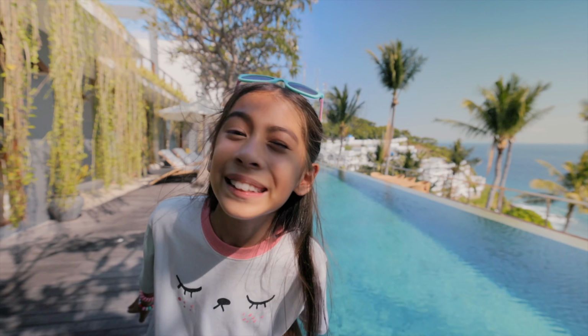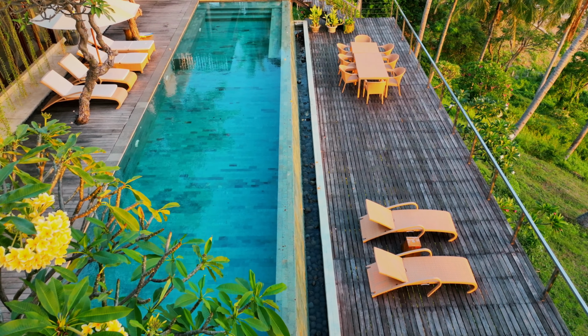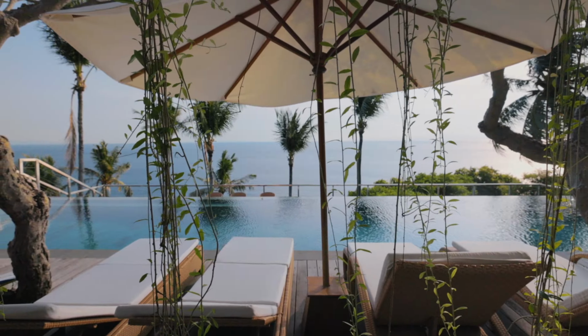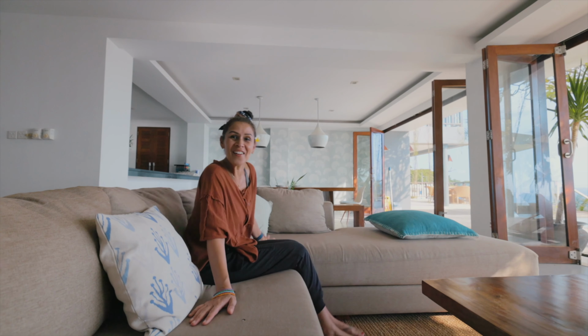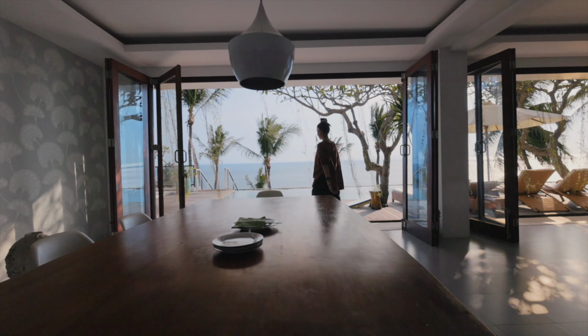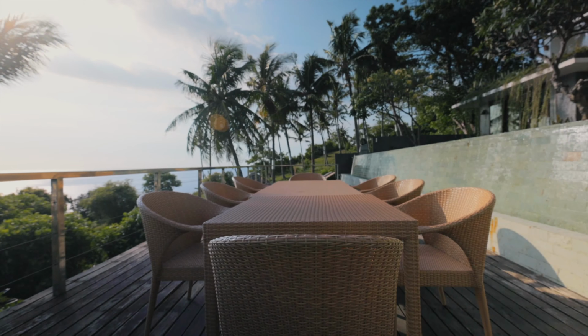Let's let Mommy take over. Thanks, Nia. Now, my favorite part about this entire villa is this massive infinity pool. Look at this. And I love how this comfy living room opens up to this ocean view. And the patio space here is divine. Now, here's the best part about this villa. They have a full staff.